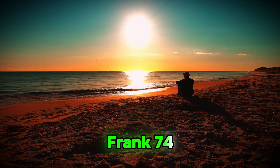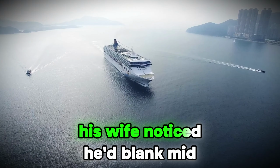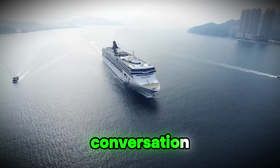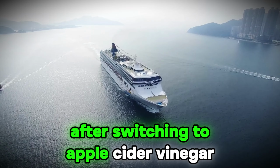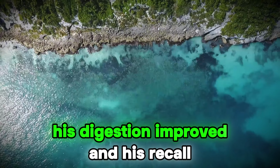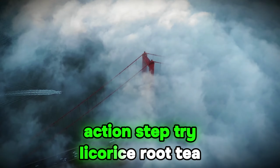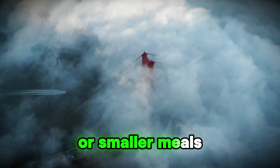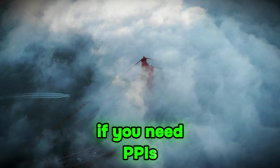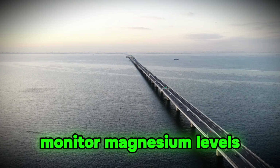Frank, 74, took omeprazole for a decade. His wife noticed he'd blank mid-conversation. After switching to apple cider vinegar before meals, his digestion improved and his recall sharpened. Action step: try licorice root tea or smaller meals. If you need PPIs, ask for the lowest dose and monitor magnesium levels.